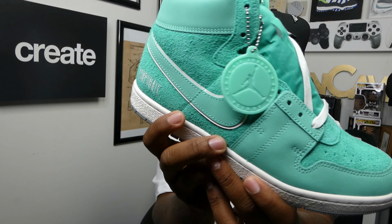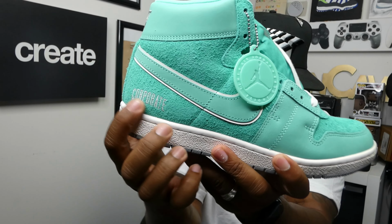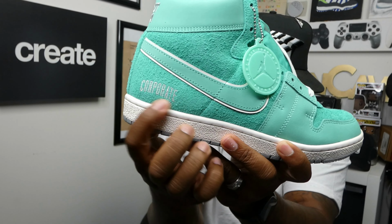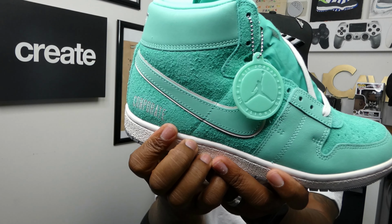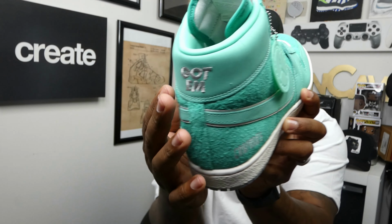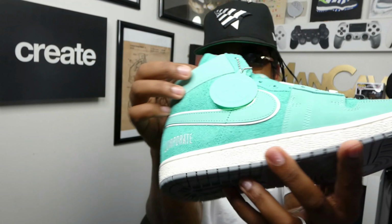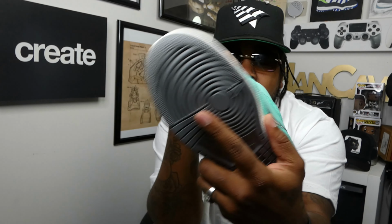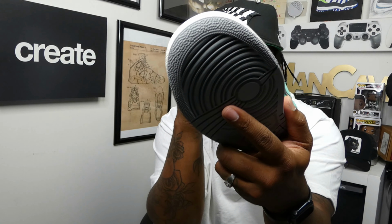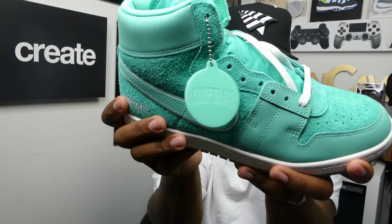So the very most prominent and defining feature on the shoe is gonna be the Corporate branding on the lateral heel. So, the shop's Got 'em slogan, which I already let you know about. And on the inside, not this shoe, the other shoe, it says For the City. So I'm going to take that one out so you can see that.